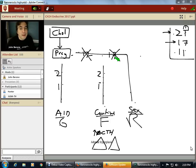So again, can I make cortisol? No, I can't go through this pathway. I can't go down this way. So now cortisol is going to drop, ACTH is going to go up, and I'm going to get adrenal hyperplasia once again. Question, am I going to get virilized? No, you got a block going this way, so you don't get virilized.